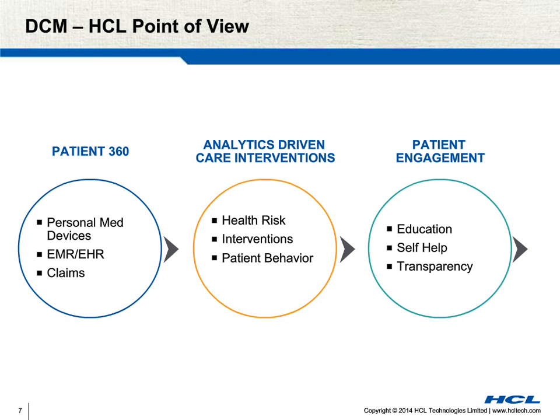So integrating claims data, electronic medical record data for clinical information, and personal medical devices, which could be much more real-time or near real-time data, helps in providing a longitudinal view of the patient or a much more holistic view of the patient. And with that data, you would be able to derive analytics on 3 dimensions. The first one is to be able to look at the health risk of the patient.